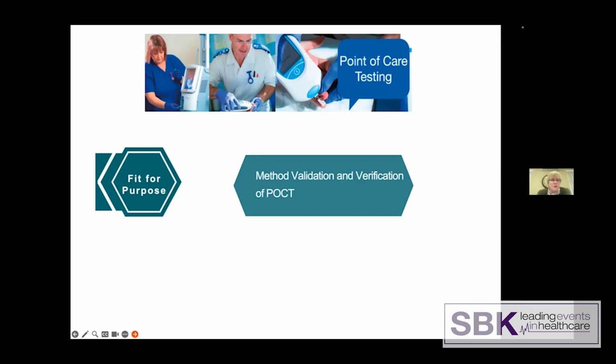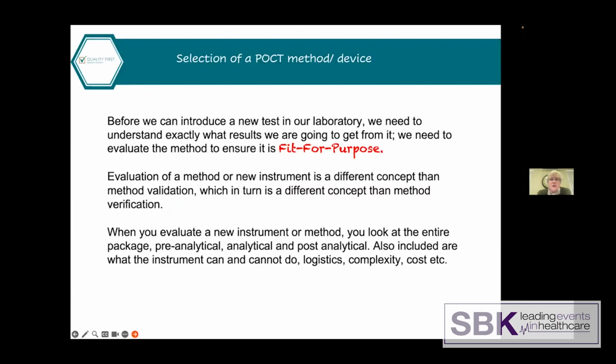The reason, of course, is that if it's a screening, you need less rigorous quality assurance. When it is for diagnosis, you need more. That's what I mean. Before we can introduce a new test in our laboratory, in our point of care area, we need to understand exactly what results we are going to get from it. We need to evaluate to ensure it is fit for purpose, again, depending on the clinical need.